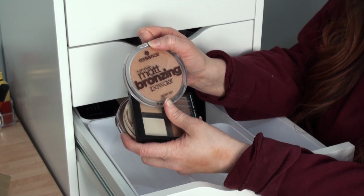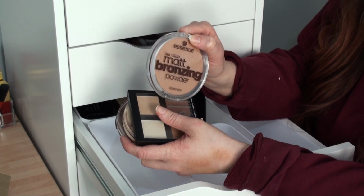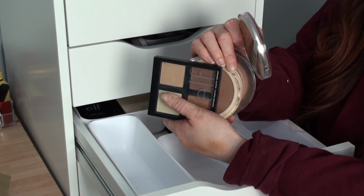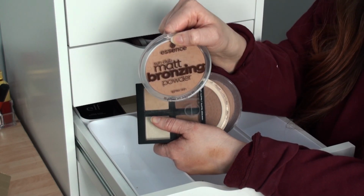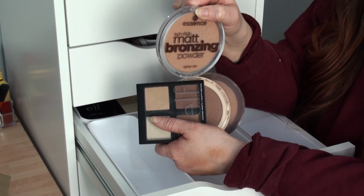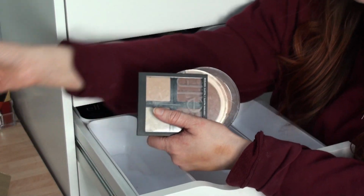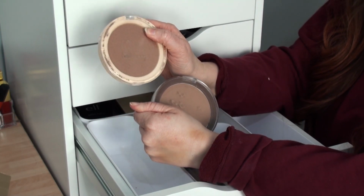The Essence Sun Club Matte Bronzing Powder. I keep trying to make this work, and it just doesn't work as well as these other two that I'm going to mention back here. So I think I'm going to get rid of this Essence one. I just don't love it, and it's taking up room, and I'm not going to use it. So these other two I do use fairly regularly.